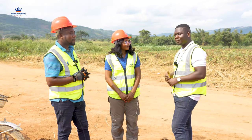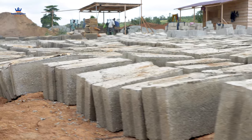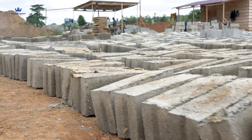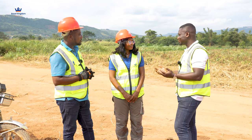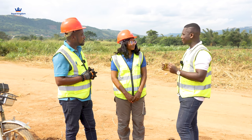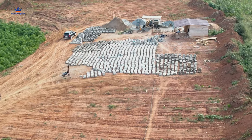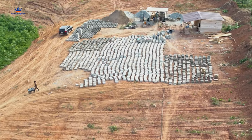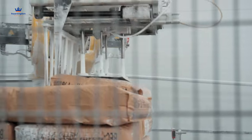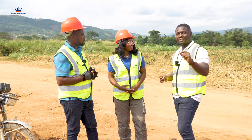That's also because we do get complaints of inferior quality of blocks, even from clients that we were not producing the blocks for. So we've taken time to reflect on this concern, and Royal Kingdom Estates, we are all about providing solutions, meeting clients at the point of their needs. So we've decided to increase the production of the blocks, and we are actually looking at getting more industrial machines, so that we can produce as much as 10,000 blocks per day. Per day? Per day. Wow. Yes, 10,000 blocks per day.